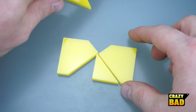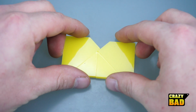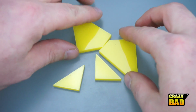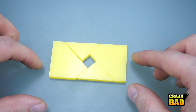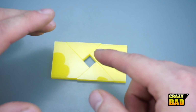I guess it could do this, but then you're leaving a gap there. So that's not the way it goes, obviously. That's not going to work. Okay, so there's another rectangle, but it's got a hole in the middle. Now, I don't know. I've been fiddling around with this for a minute. I don't know if it's allowed to have a hole or not, so I'm going to have to email him.